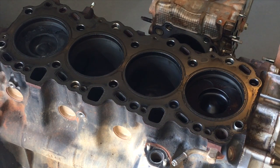Okay. Another one, good service, okay? So good service, when we say good service, like simple things like oil change, good oil and oil changes, so it's all nice and clean.